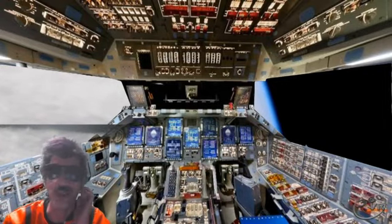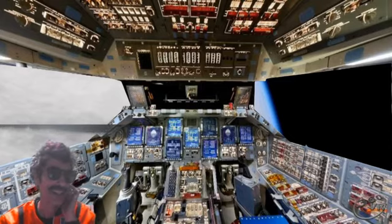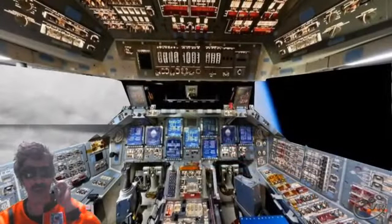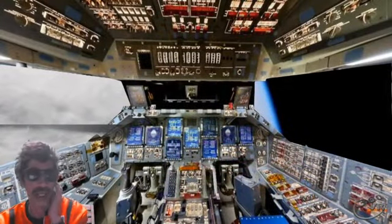Prepare for a booster separation. Separate.